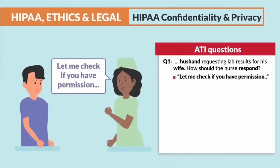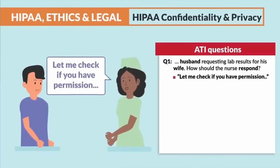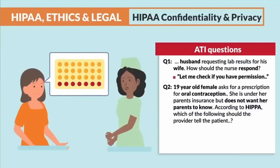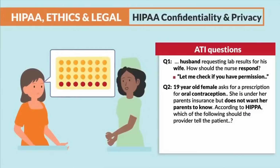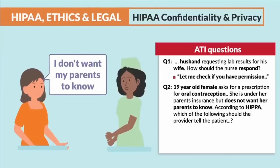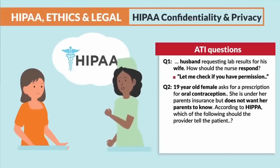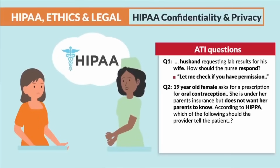Let me check if you have permission. And question 2. A 19-year-old female asks for a prescription of oral contraception. She is under her parents' insurance, but doesn't want her parents to know about it. Oh man, this is some Jerry Springer type stuff. According to HIPAA, which of the following should the provider tell the patient?